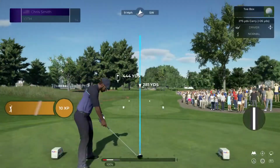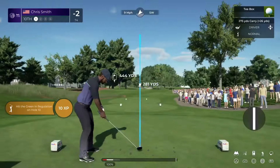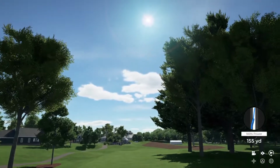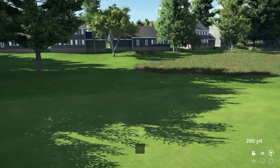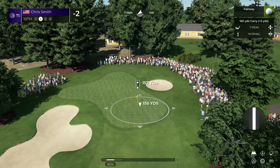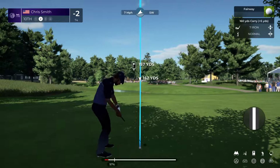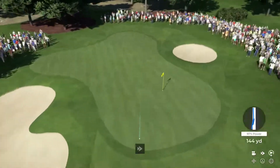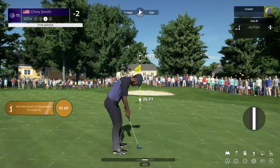The 10th at TPC Southwind is a par 4 that plays just over 450 yards from the back tee. A lot of players take less than driver here to position their ball for the best approach to an uphill green that has a number of tiers on it. Accuracy on both shots is required. Looks to have chosen the 7-iron. Yeah, quality shot that. Scorecard filled with 3s never hurts.